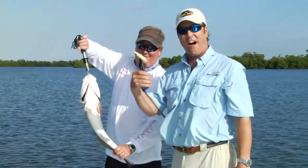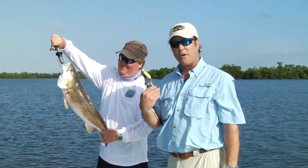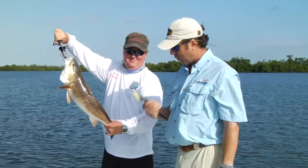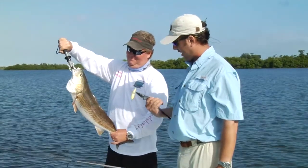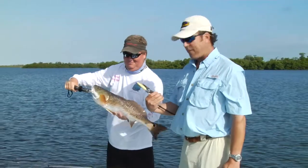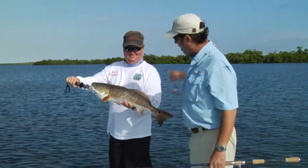There it is, folks, the old high roller. That is the original high roller, the small version with the new saltwater hooks. What a great lure. Working along that edge, and that redfish just dove on it. It looks just like a little pilchard, and those big snook and reds just can't get enough of it. Well, go ahead and let her go, Mike.